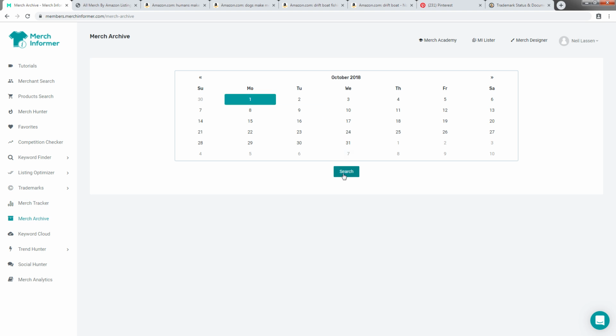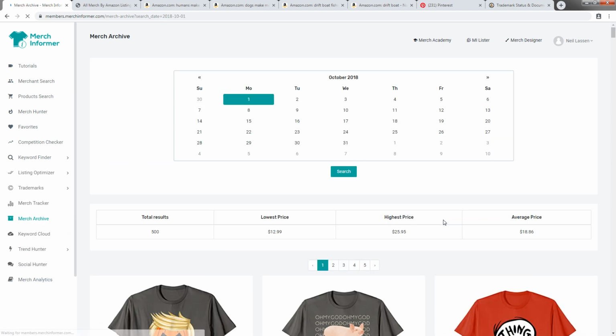And we'll just pick the 1st of October, click search. What this is going to do is show you almost a year ago now. On Monday the 1st, October 2018, it's going to show you the top 500 results along with the lowest price, highest price, and average price of what customers actually wanted a year ago.